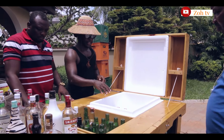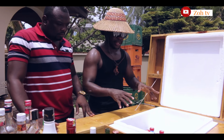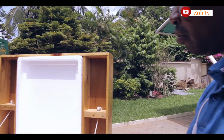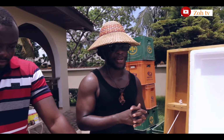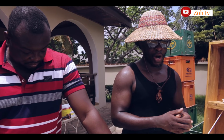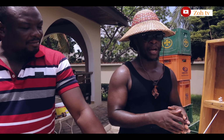When the ice block is on top of this and the stuff are in it, it can stay cold for about 3-4 days. I do have a plan to upgrade this particular product to be solar powered, not having to use this, but a different unit, more like a fridge.